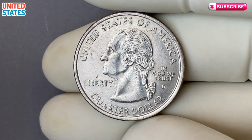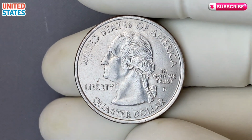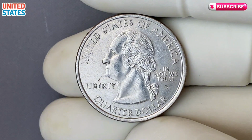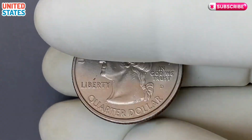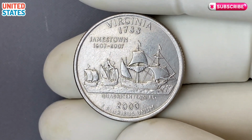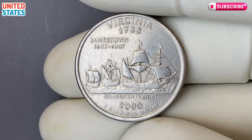The quarter also displays the year 1607, the year the first permanent English colony was established in Jamestown, Virginia, marking the beginning of what would become a powerful and historically significant state. Now, while this quarter might seem like a cool way to remember Virginia's history, there's something about it that makes it especially interesting in the world of coin collecting.